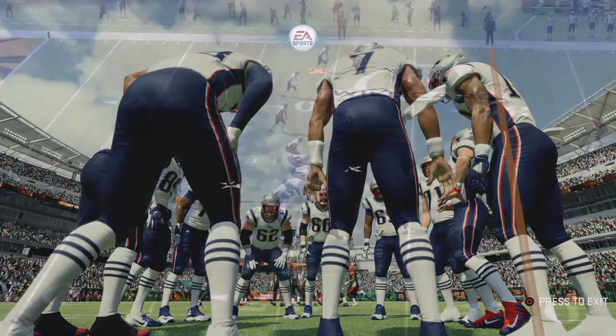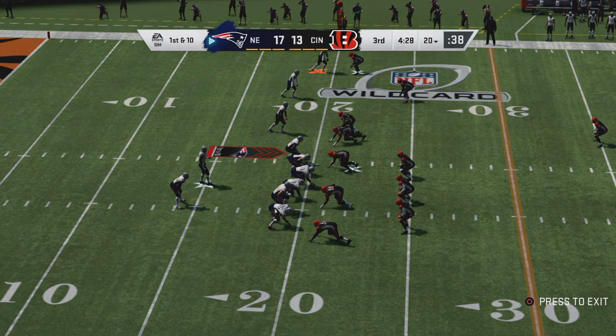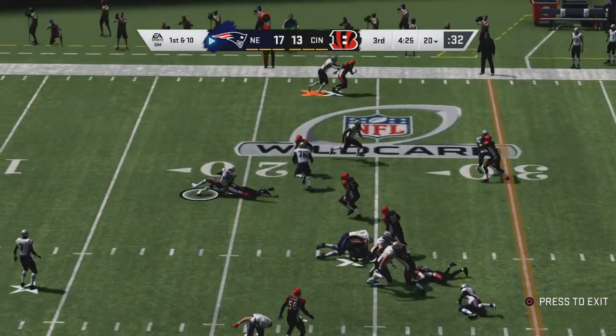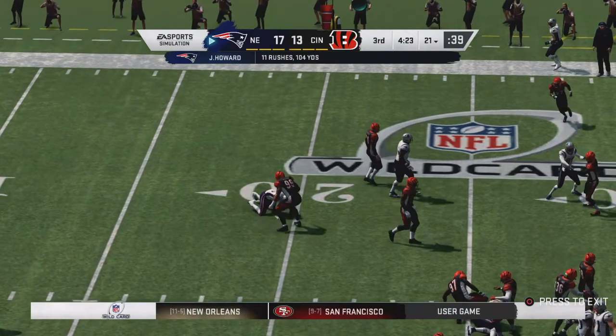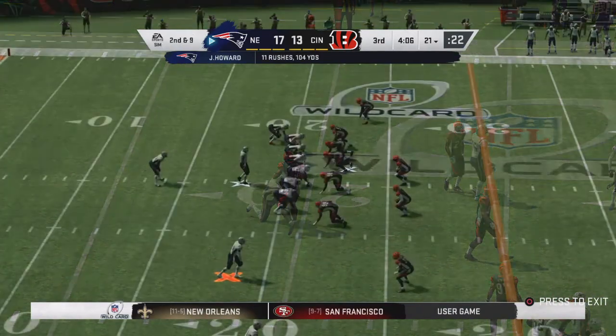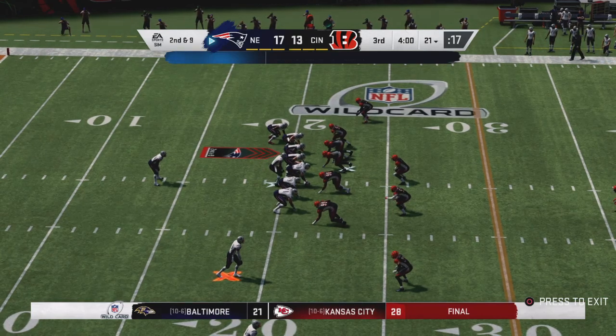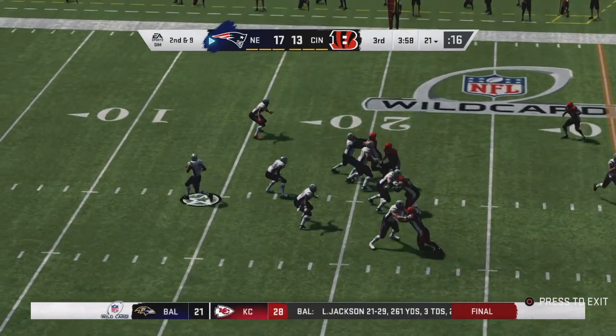And when you start plotting for this drive, when you start thinking to yourself, okay, what are we going to do? You don't go away from what you did before because that worked, but you have to be prepared for wrinkles and counters because you know they'll make some adjustments. Now Howard. And he'll take this one only up to about the 21. Just a yard on the pickup there, and it'll bring up a 2nd and 9. 2nd and 9 now from the 21.